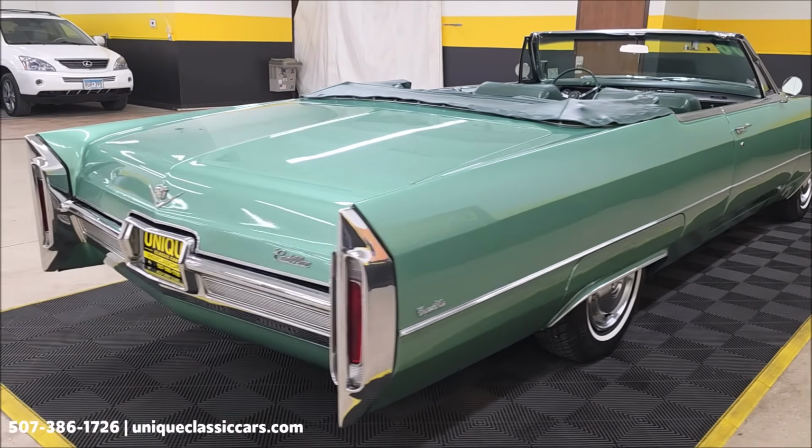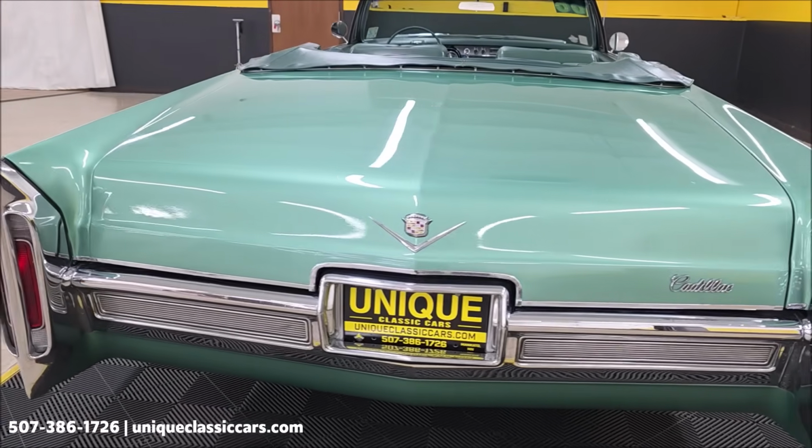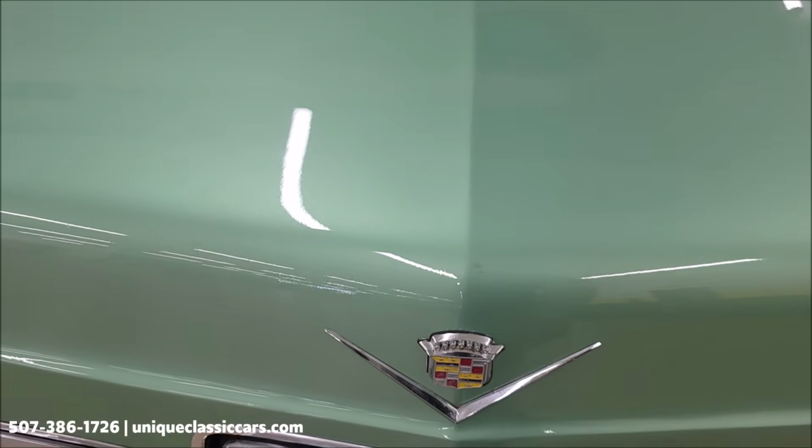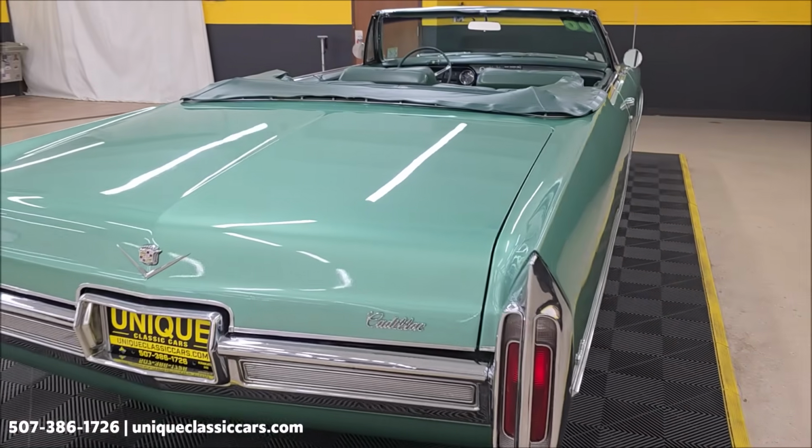Chrome in the rear bumpers. Bright work looking good in the back. Looks like there might be a couple little touch-up spots right there. Again, I'm being pretty fussy pointing those out, but I want to give you a fair idea how this car looks in person.